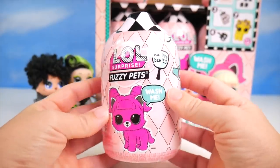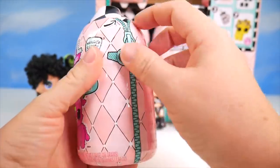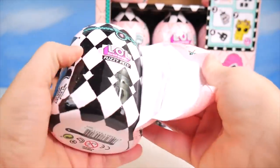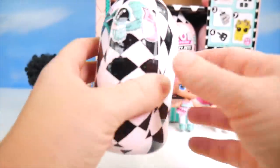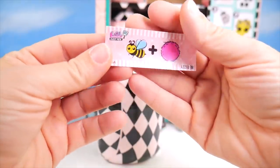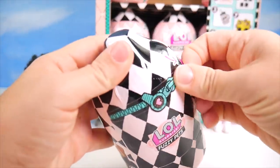This shape is kind of interesting too. I wonder if it's supposed to be shaped like a shampoo bottle or something since you're supposed to wash them. Here we go, our peel away zipper here. And I get to pull back the first layer. Peels away easily. And I see this kind of almost checkerboard diamond design. This says, be fuzzy. That's pretty cute. But I've got to keep going. I want to get in and see this pet.